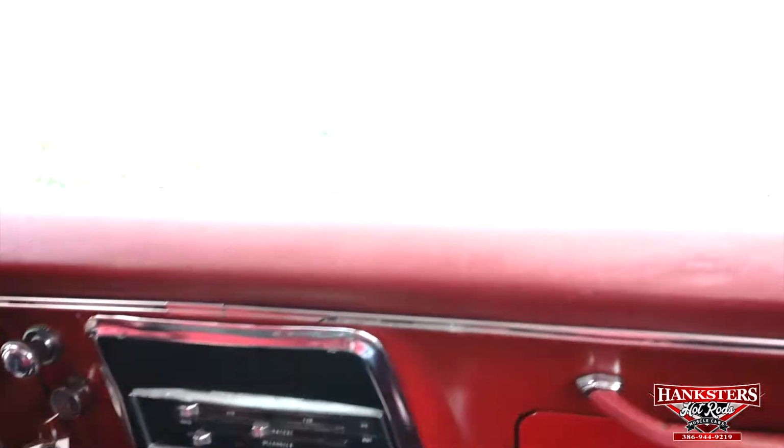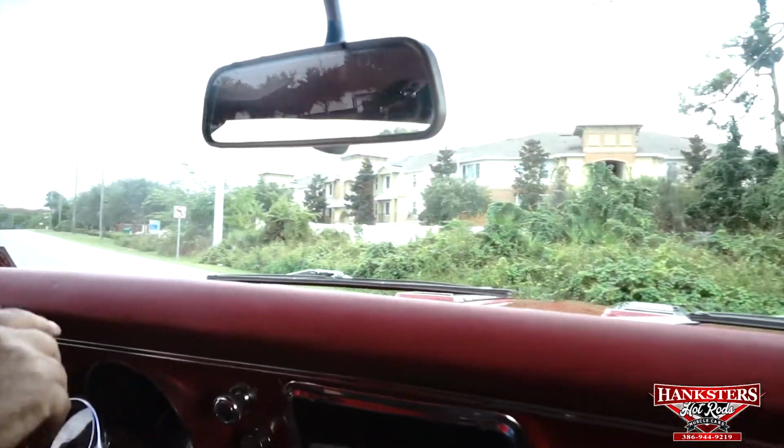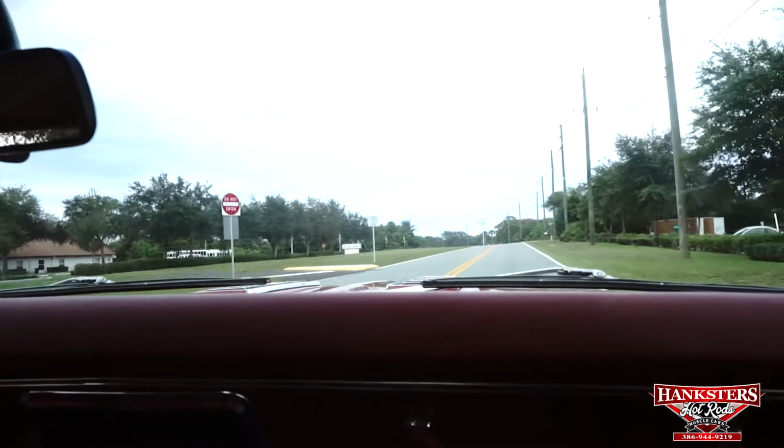Nice straight running car. And I think it is a real SS Camaro. 12-bolt, disc in the front, SS steering wheel, grab rail. Gives every indication to be an SS Camaro.